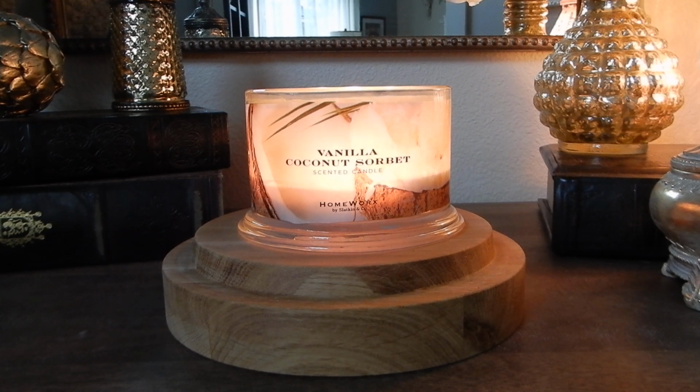I mean, you might be like, wow, lady, you are insane, I would love that. But it's a great scent. I will definitely repurchase it in the future for sure. I'm glad it came back. And yeah, anyway, those are my thoughts.